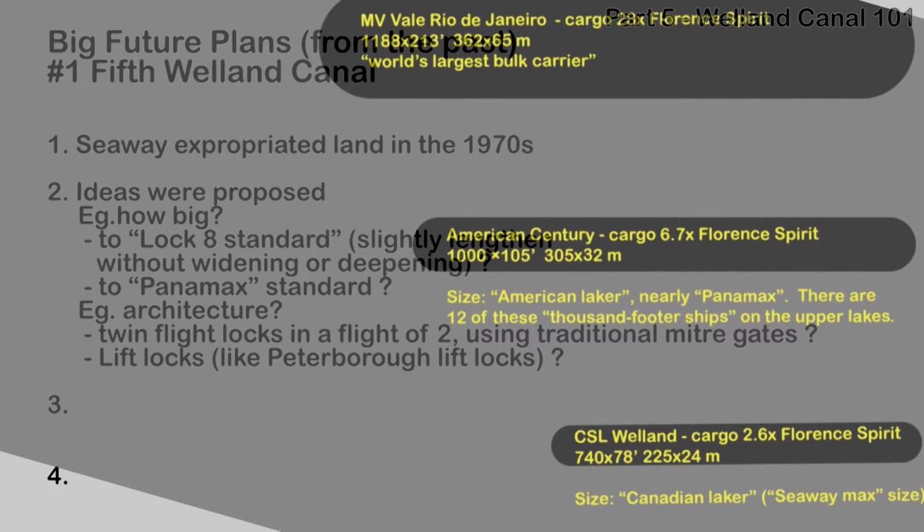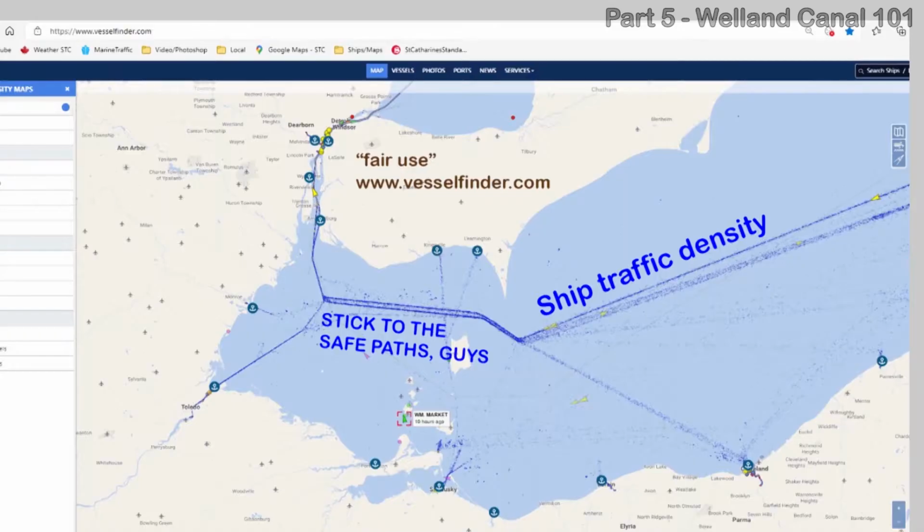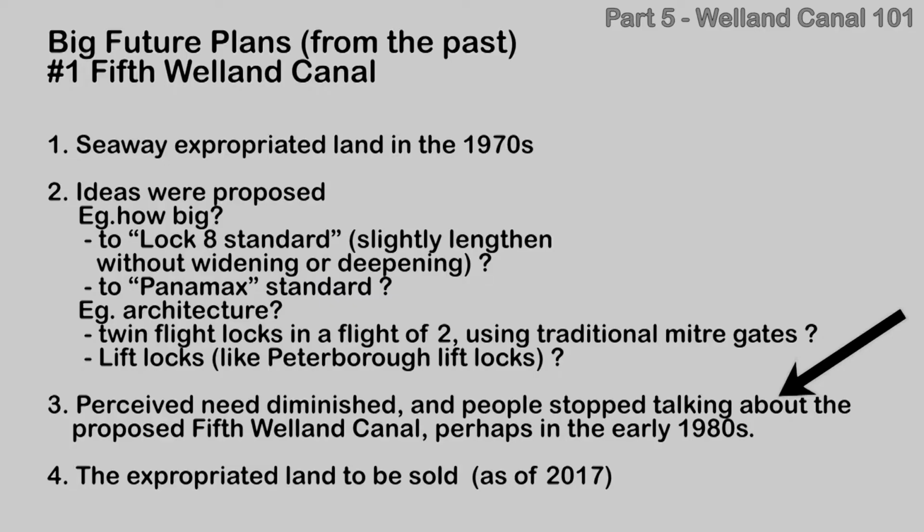There's no way to keep up and keep expanding the canal every time they have a new standard for ocean ships. Right now, the shallow west end of Lake Erie would block ships that are a deeper draft than the current lakers, so there's very limited value in trying to expand the canal system to accommodate ocean-going vessels. Ship traffic slowly declined starting in the mid-1970s, and the perceived need has receded.